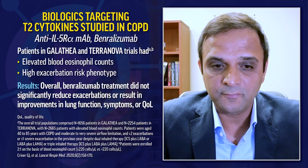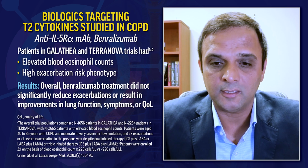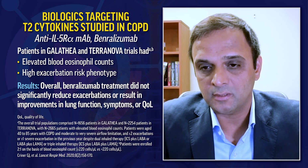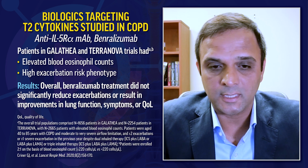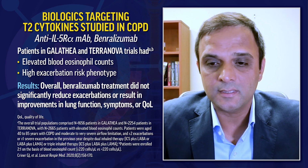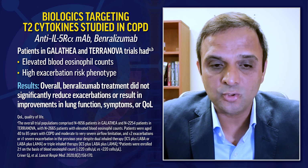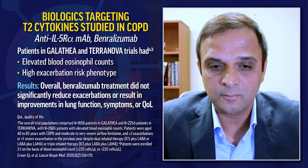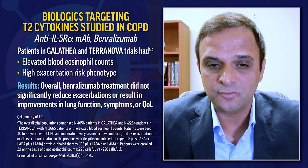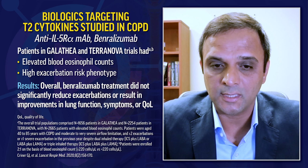Subsequently, benralizumab, which is an anti-IL-5 receptor, was studied in the GALATHEA and TERRANOVA trials. This also did not result in any significant reduction in exacerbation frequency at all. There was also no improvement in several of the secondary outcomes that were tested, such as lung function, symptoms, and quality of life. Benralizumab did completely deplete eosinophils, but the lack of effect on the outcomes made us learn that perhaps eosinophils are not the be-all and end-all in COPD and perhaps are not pathogenically as important as they are in asthma.